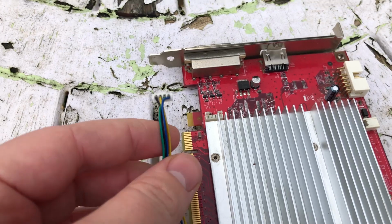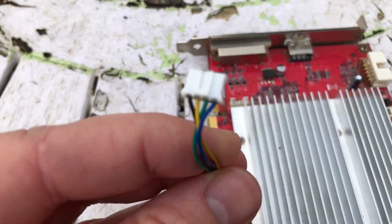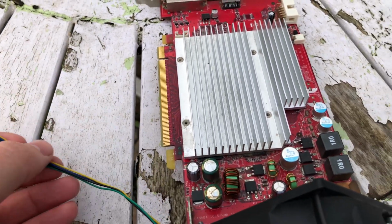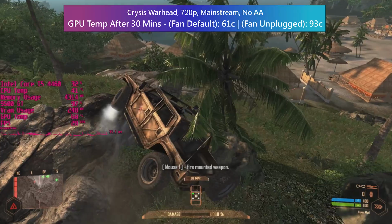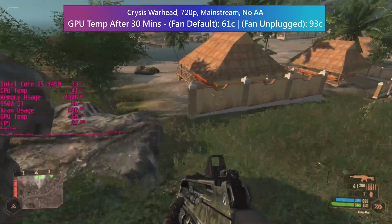So I unplugged it for the next test, jumped back into the game that got the card the hottest the first time round, which was Crysis Warhead, and I have to say that the temperature just kept going up and up and up. I thought, oh, maybe it will stop at 70 degrees, maybe it will stop at 80, but no, it just carried on going up until eventually we got up to about 90 degrees, and we started to see some slowdown with the game.